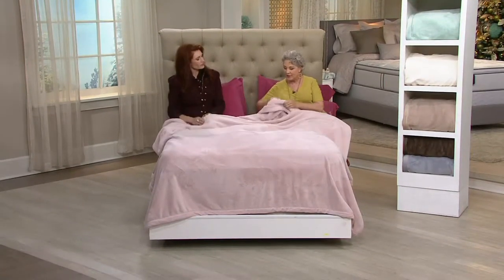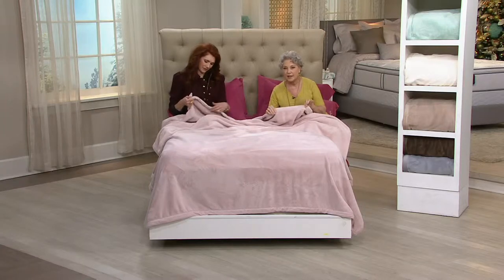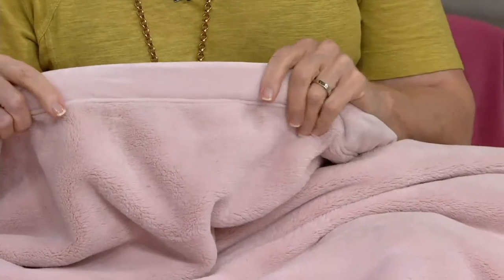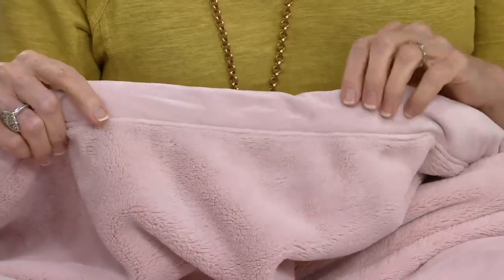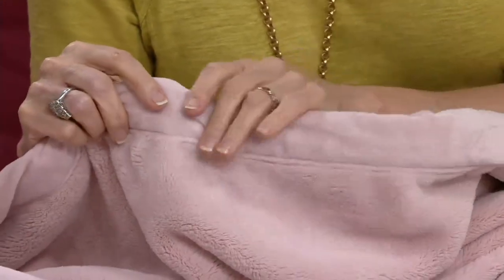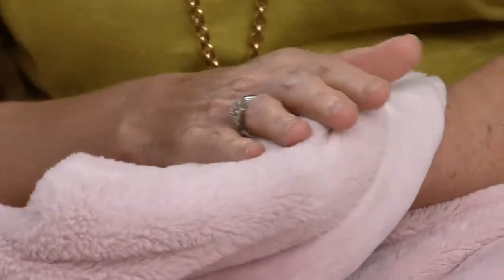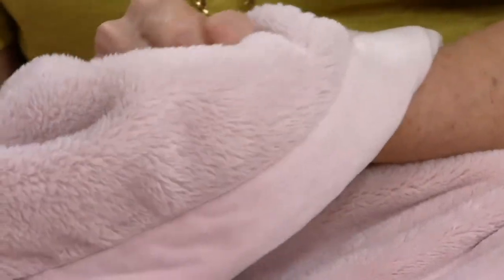And we added this beautiful faux mink binding, which really elevates it. Rather than what you normally see as a standard satin binding, which is kind of chilly against your face, this is the side of the blanket that gets closest to your cheek. And this just feels so good. And I just want to show you the other side that goes against your skin. It's a little bit longer and even softer nap that you feel against your skin.